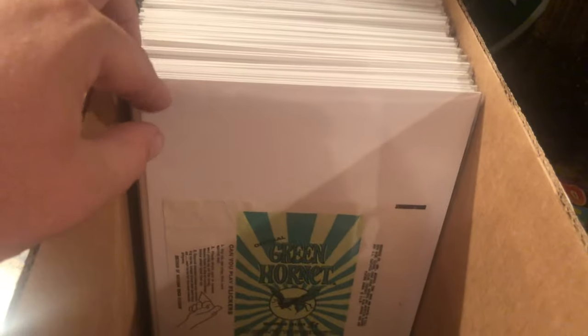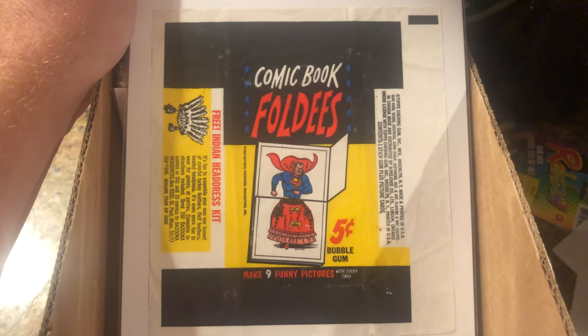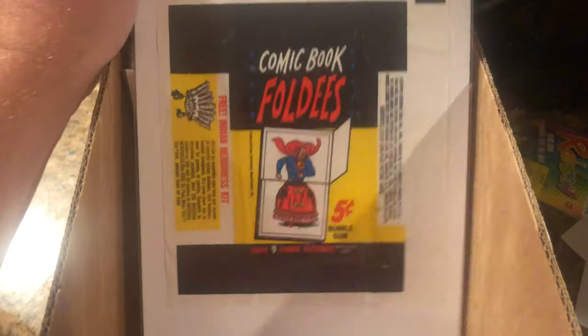Green Hornet. This one is 62, I think. 1966. So a lot of these are 1966. Lots of Green Hornets. Skipping a couple of time. Comic book foldies, 5 cents. I think I sold a box of these for like $1,000. But I gotta see, I sold so many boxes, so don't quote me. But I've never listed these before either.